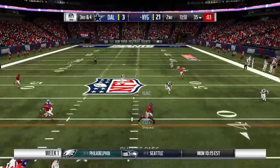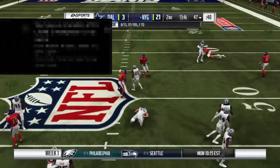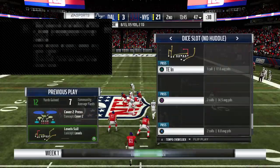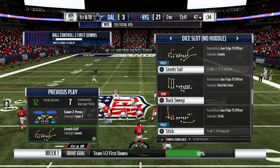They'll set up a throw. It's caught. Shepard. And able to get this one across the 45 before he's brought down. 12 yards there as they move the chains.